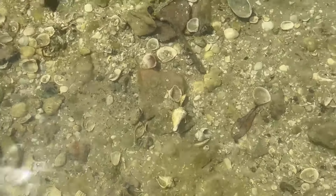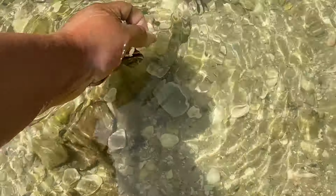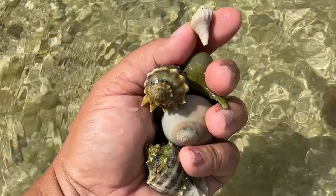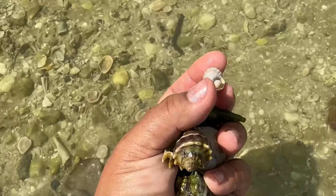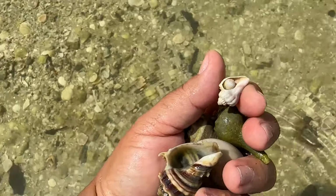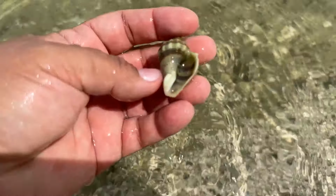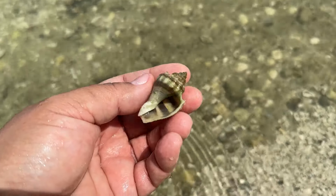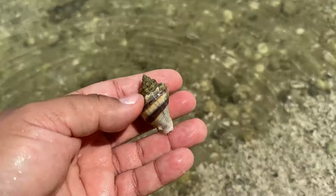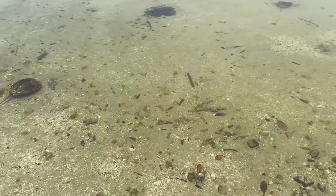Let's see what else we got here. Another little one, but it's got another one stuck in its aperture. It's opening. Set these over here so I have more space in my hand. Let's grab this one. Another nice one. I'll take a few. I am going to put a few back. I'm not going to take all these with me. We'll go through and see what stays and what goes.